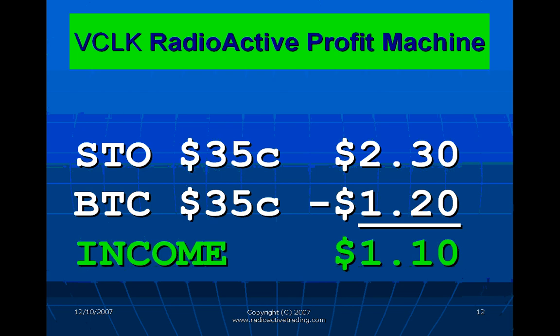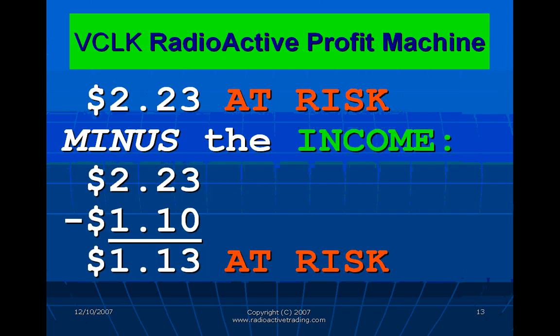But then we sold to open a $35 call option at $2.30. And later, as ValueClick began to lose steam, we bought to close that $35 call option for $1.20. What did that do? That realized an income of the difference of $1.10. Now, you have your $2.23 at risk. You subtract the $1.10 income, and you've got $1.13 at risk.